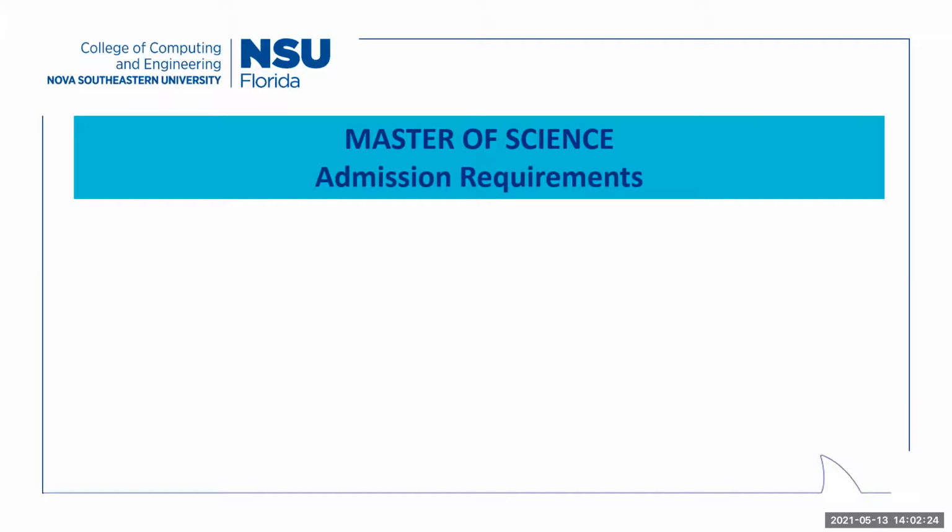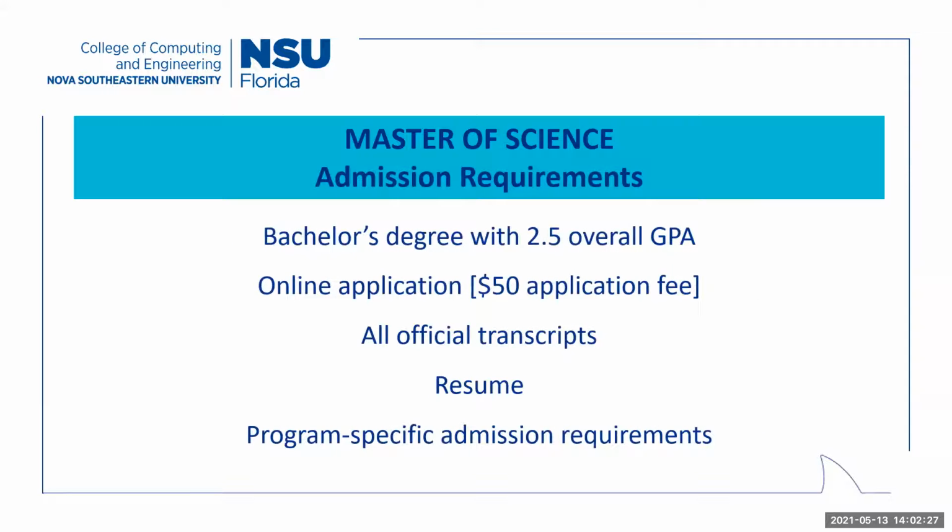Let's take a look at our admission requirements. You'll need a bachelor's degree with a 2.5 overall GPA, an online application with the $50 application fee, all official transcripts, a resume, and program-specific admission requirements. So for the transcripts, please allow sufficient time to submit official transcripts. Most of the time it's fine, but just in case there are any delays in the transcript request system or if there are processing issues from your previous institution. We do not accept copies of transcripts for review purposes.